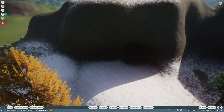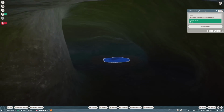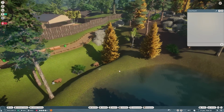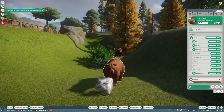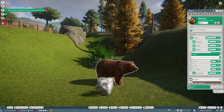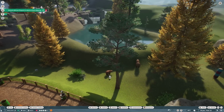Oh, we've got some more snow coming in. Where is our bear? I don't know where the other one's gone. I don't think either of them are in there now. Just need to see them walking around. There they are. They're both eating. Of course they are. Look at them eat. How cool is that? They want a little bit more snow, but they're getting there. And everything else is good. They've got enough food and enough toys, so they're quite happy actually.